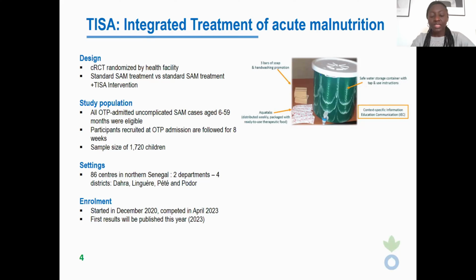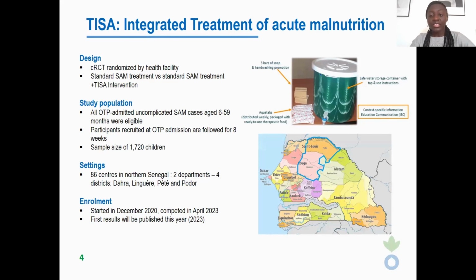About 1,720 SAM cases were recruited in 86 outpatient treatment facilities located in the north of Senegal in 2 departments, including 4 districts. The enrollment was completed in April last month, and the first results will be published this year.